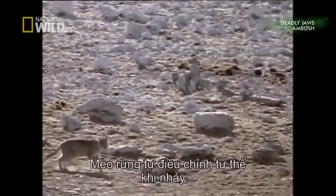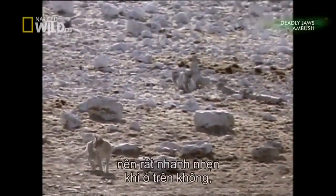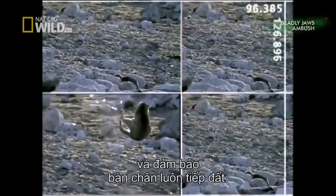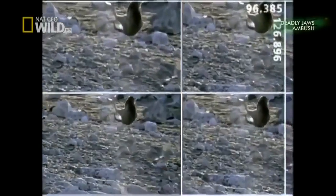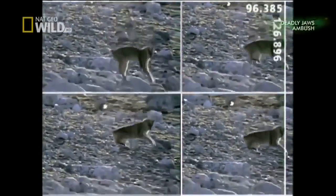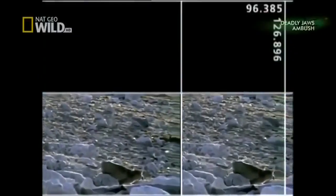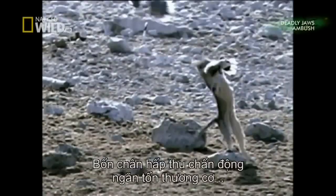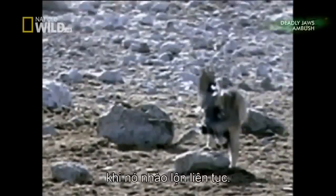The cat's ability to correct itself mid-jump means that it's very agile in the air and ensures that it almost always lands on its feet. Its shock-absorbing limbs prevent muscle damage from repeated acrobatics.